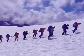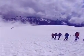My trip coming up the hill. Okay, here we are. Still coming down. Weather's kind of socked in again. Can't really see anything. Pretty much of a whiteout.